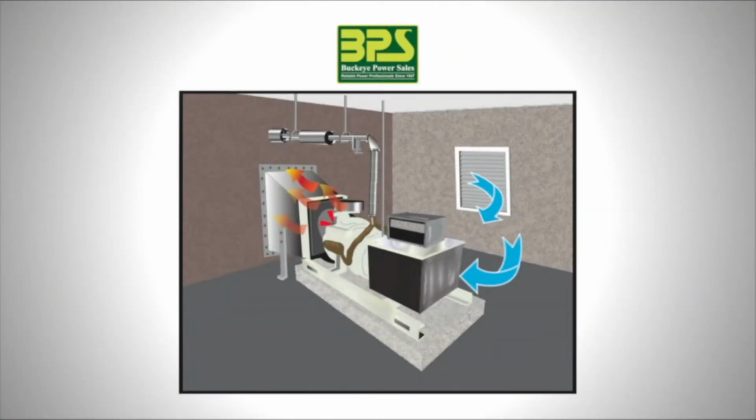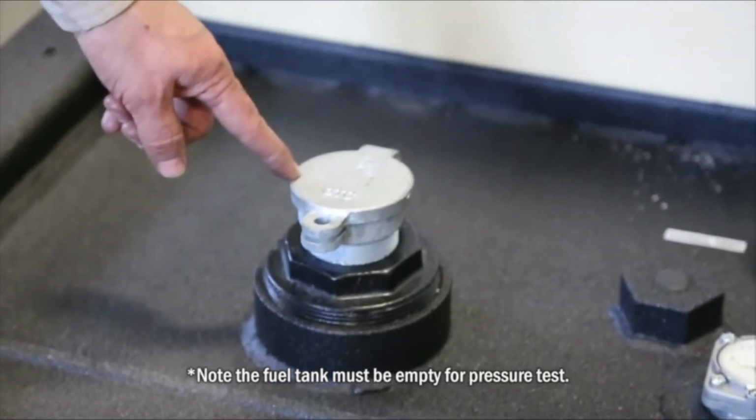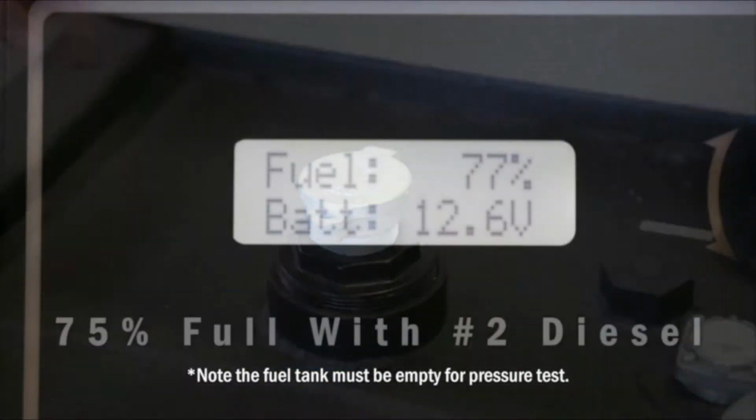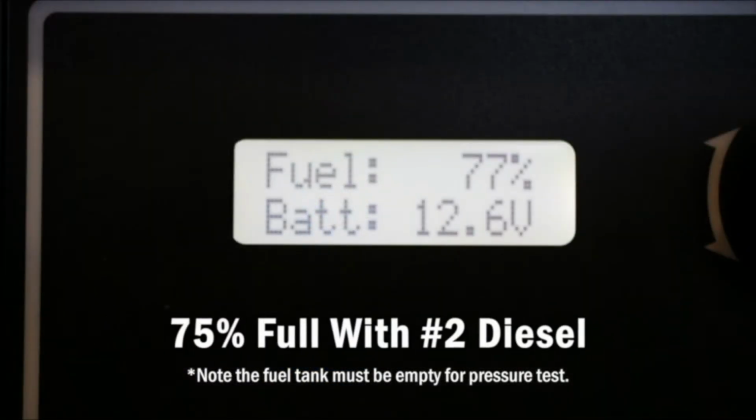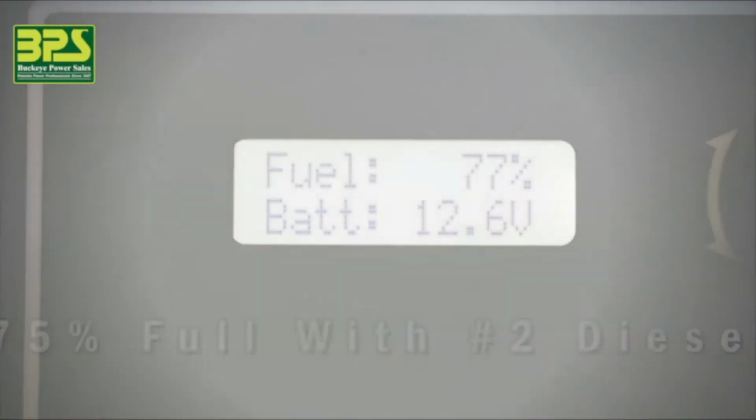Indoor installations require a cooling system duct at the radiator to be installed. Indoor installations require intake and exhaust louvers, and they have to be checked to ensure they're fully operational. Any fuel tank must have a pressure test before startup. The tank should be at least 75% full with number 2 off-highway diesel supreme.